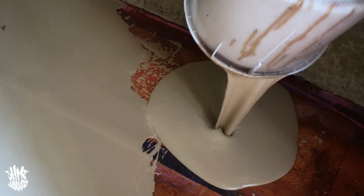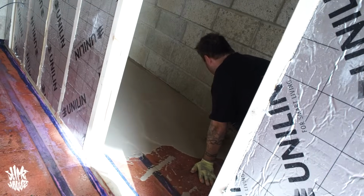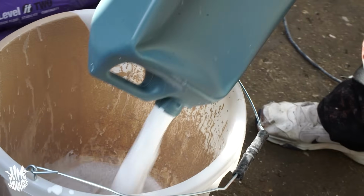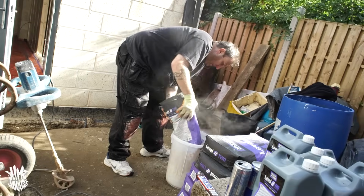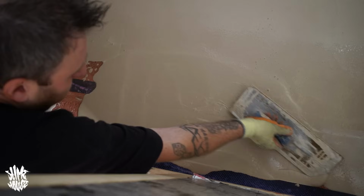So getting this floor ready for the vinyl was a multiple part process. First of all, Dave covered the whole floor in this kind of bright pink silicone. Then we mixed several bags of leveling compound, which is a 2-part mix that he then generously poured across the whole floor space, spreading it out to get everything as even as possible.